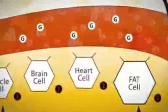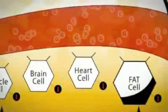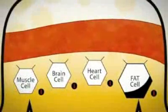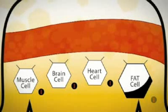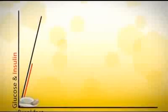The body constantly needs to be fed, so it is designed to access these fat cells for energy when you don't have any food immediately available. The problem is, we can't access our fat cells for energy as long as we have high circulating levels of insulin in our body. For example, when we eat a meal, our glucose levels spike and our body quickly produces insulin.